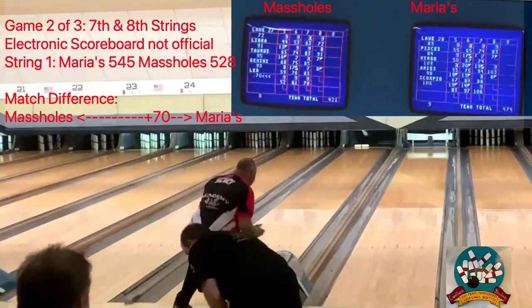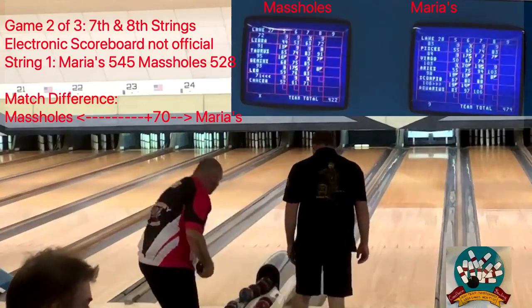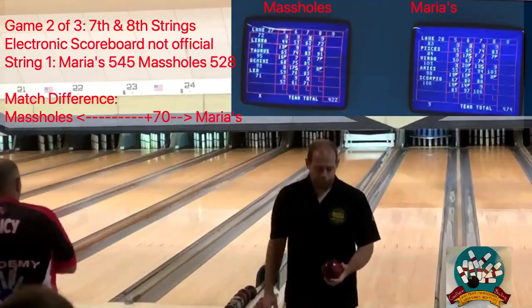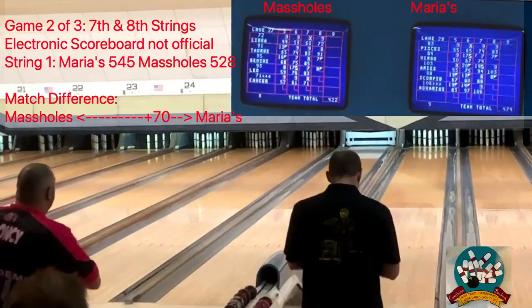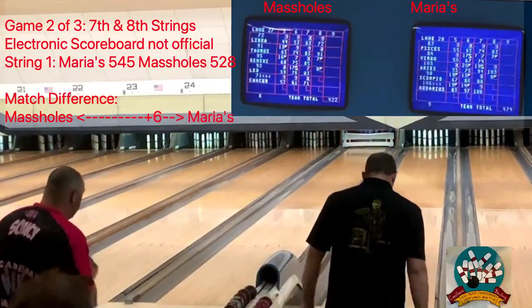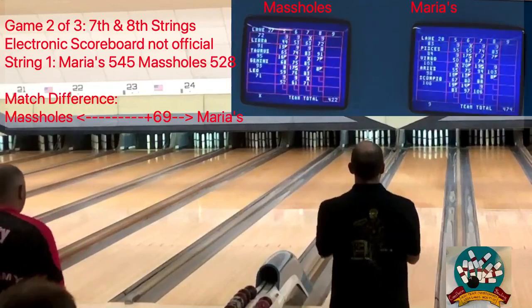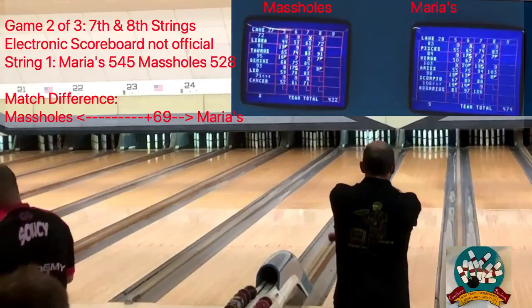All right, Winchell with a 9, 106 through 7, 10 for Soucy, 71 through 7. 474, 422, 69 is the lead. That's been their biggest lead. They've matched that a couple of times now. Maria Subs in control.